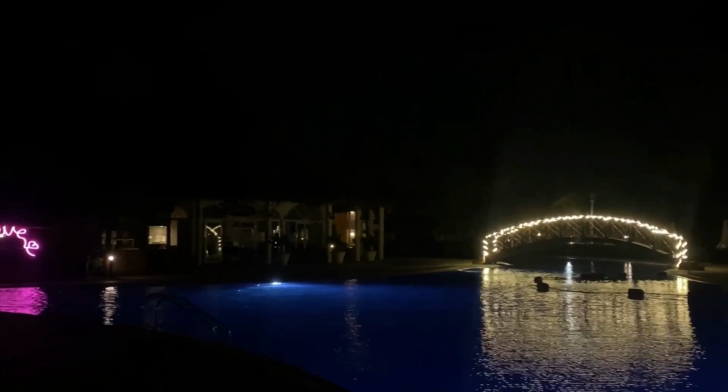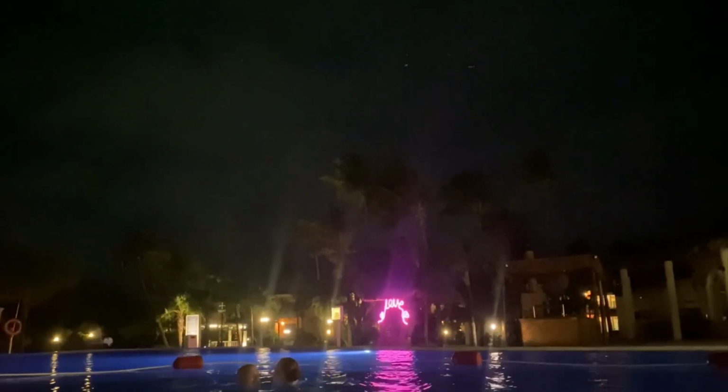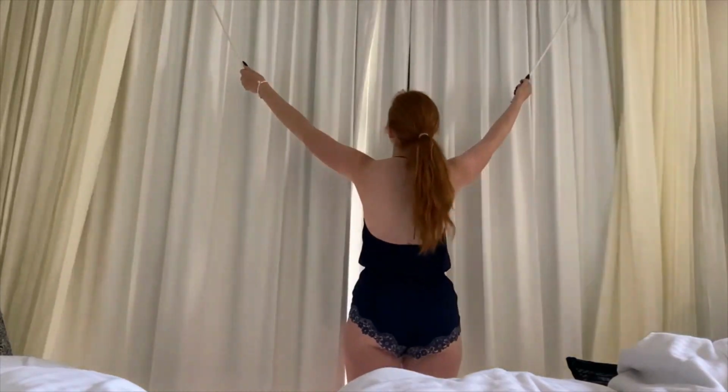After the show, I was honestly pretty drunk and drunk me wanted to go swimming. So Shane and I got ready and we went swimming in the big swimming pool that they had, which was really, really nice. And we kind of just hung out with each other before we went to bed.